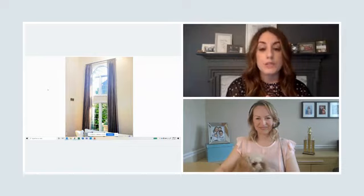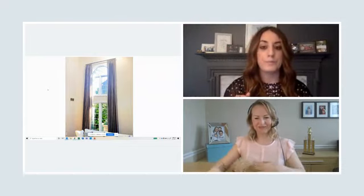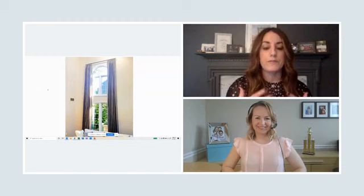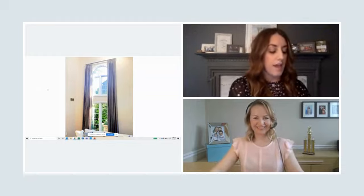Okay, so in this room, we also had a two-story situation where the customer never had window treatments. So she didn't really feel like she needed window treatments.